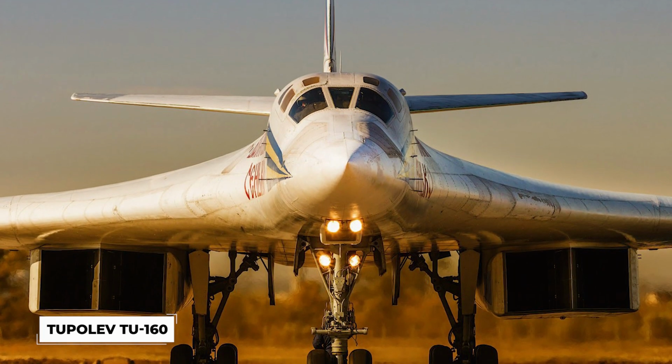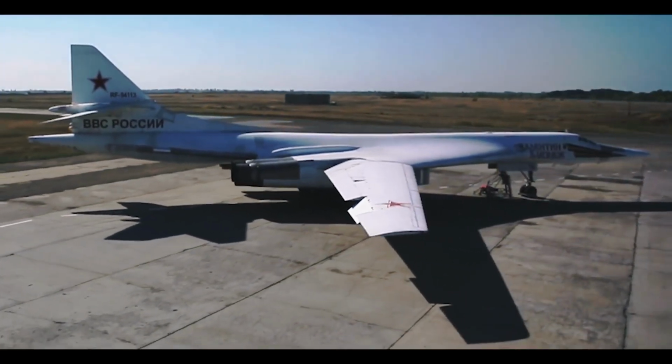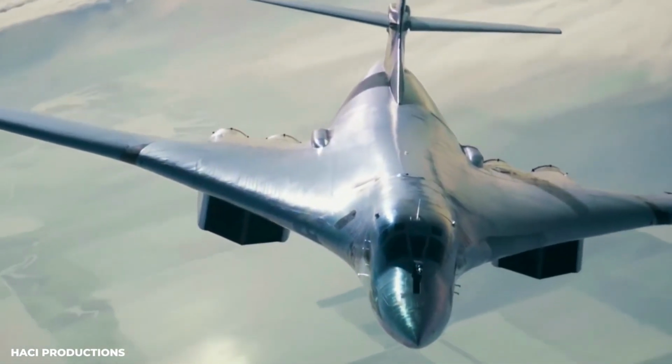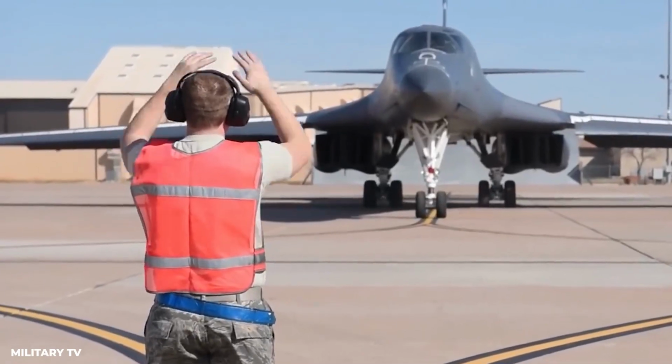4. Tupolev Tu-160. The Tu-160 supersonic strategic bomber, NATO reporting name Blackjack, is a variable sweep-wing supersonic missile carrier built by the Tupolev Aircraft Research and Engineering Complex Joint Stock Company in Moscow and the Kazan Gorbunov Aircraft Production Association in Tatarstan from 1980 to 1992.